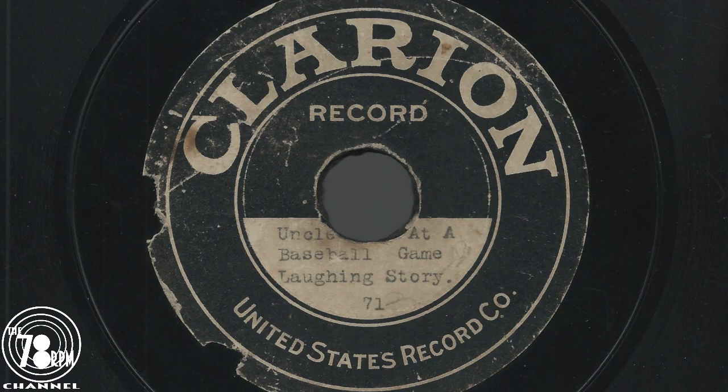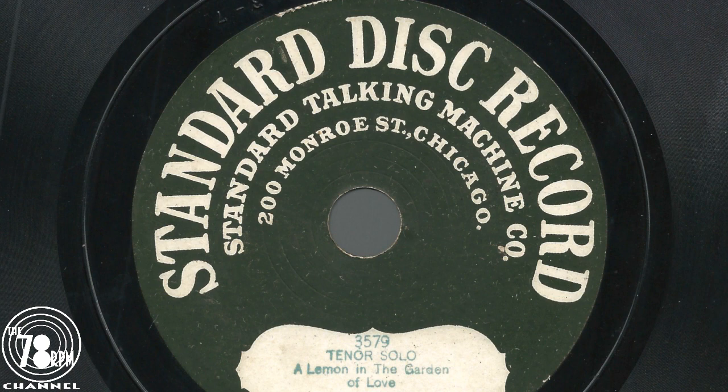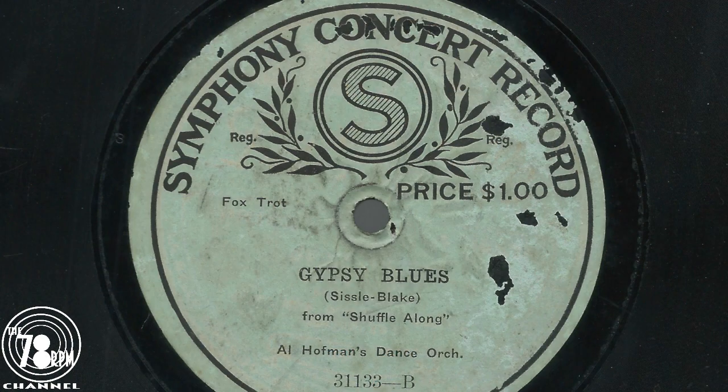There were, however, even smaller record companies that released discs in the 1920s, and a lot of times they did it through a process called pasteovers. Now, a pasteover record is pretty much exactly what it sounds like. A company would purchase discs in bulk from another company. This was usually Columbia, and they would simply have labels with their own company name and information printed. That label would be literally pasted over the Columbia label.